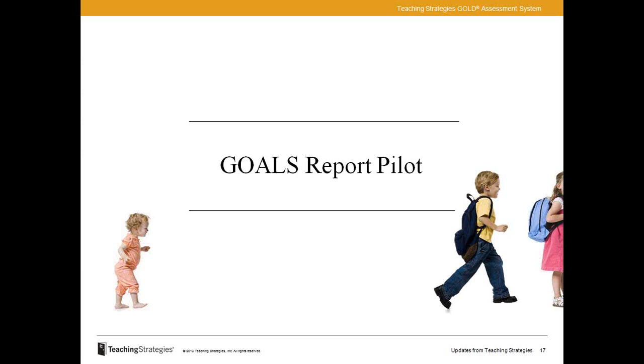But I think that our approach to go through the pilot this way is going to end up resulting in a report that really meets the needs of you and others who are part of this pilot, so that when we actually have the report available for everybody when we release it, we're hopefully not going to get questions like, why didn't you think of X, Y, and Z, because we're doing all that legwork now. So what I'll show you in the next few screens are just the concept behind this report, and then what the potential output will be.